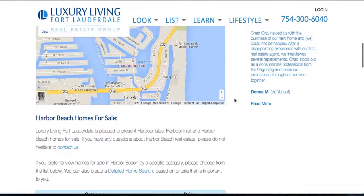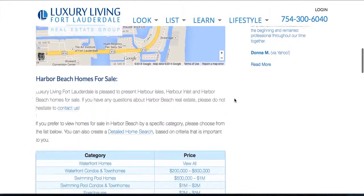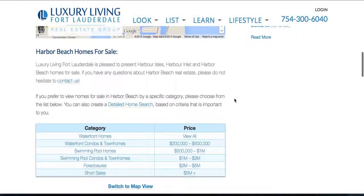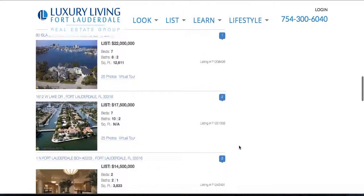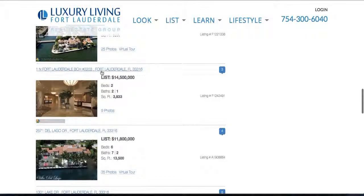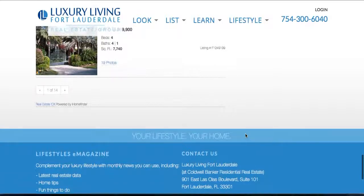That picture of me is just on there because it knows that I'm logged on. That's not part of the client's website. It would have each visitor's. So here's different properties for sale, and then below here, we've got the different properties are loaded into the site so that folks that are visiting can just click through and go to them.